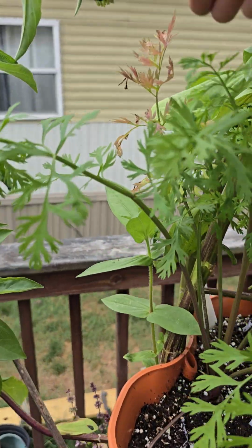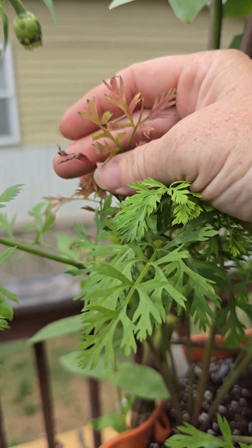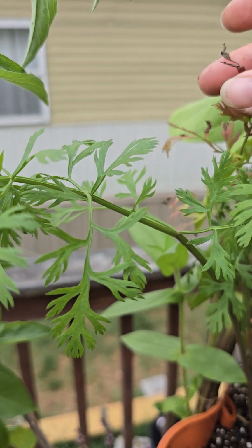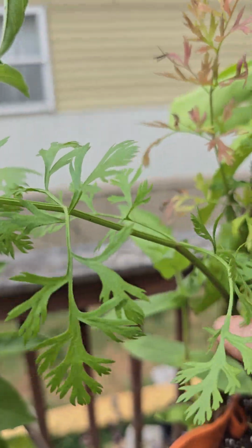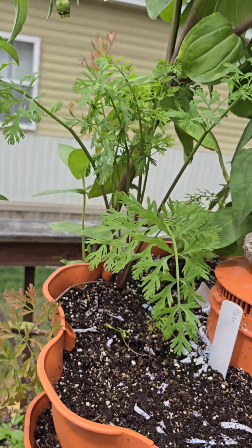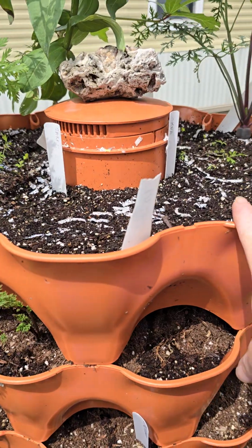But the day before we got rain, so two days ago, I noticed that we had a little bit of discoloring on this here carrot, and you can see how some of the leaves are just getting a little icky and eaten up. So we do have carrot fly, I guess, or something. So I'll be plucking these and just regrowing these.